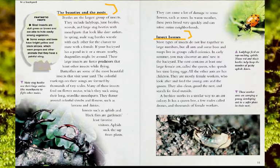If your backyard has a pond in it or a stream nearby, dragonflies might be around. These large insects are fierce predators that hunt other insects while flying.